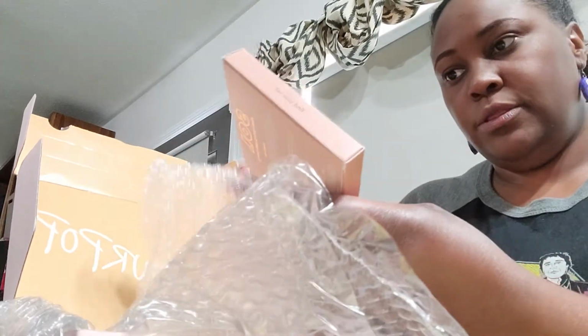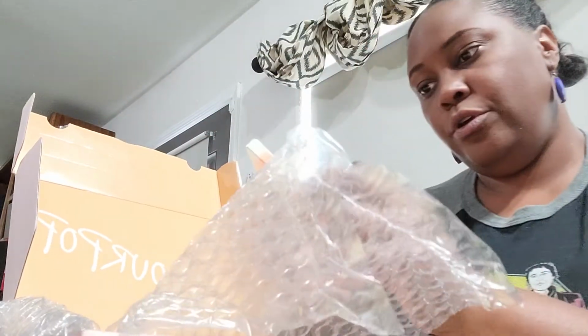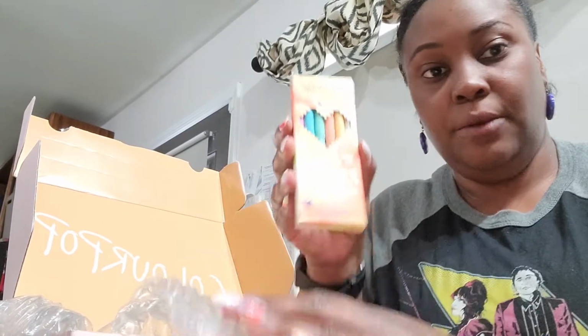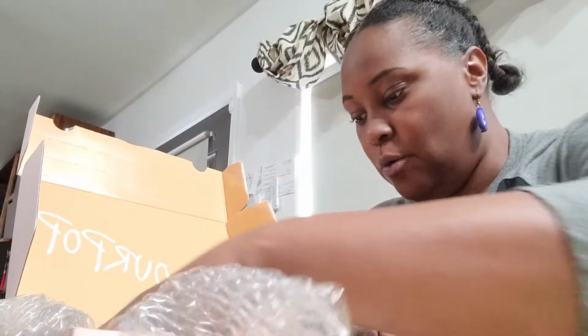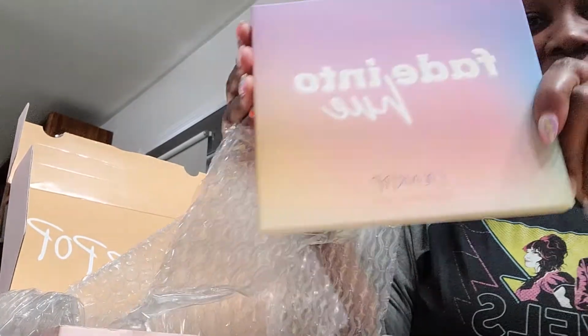I also ordered the shimmering body powder. And I ordered the BFF cream gel liner kit. I could not find anywhere how this looks on dark skin. So it comes with a few pastel colors, and I wanted to try those out on my skin. And last but not least, I ordered the Fade into Hue. Yay! So that's everything in my box.